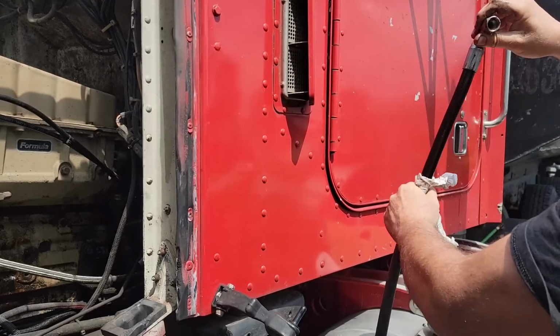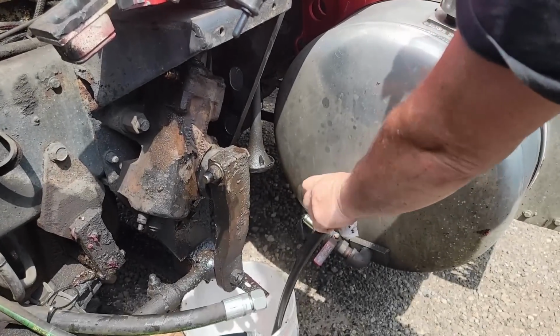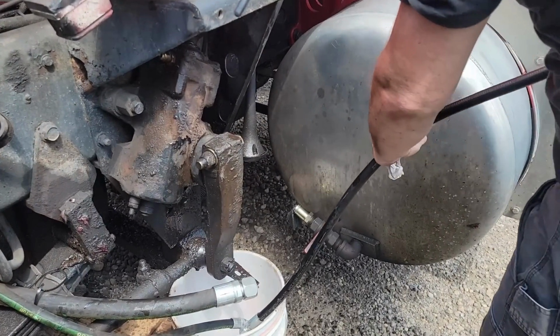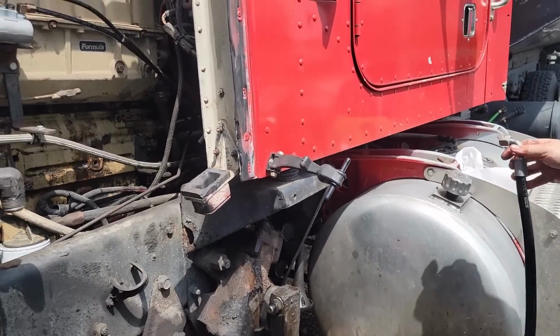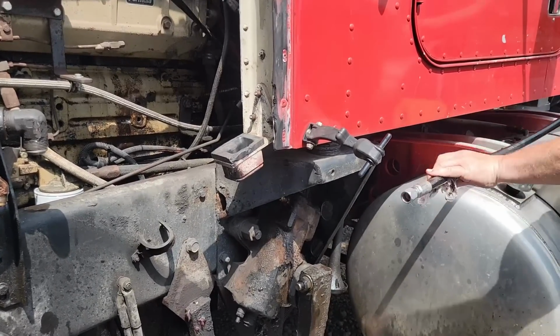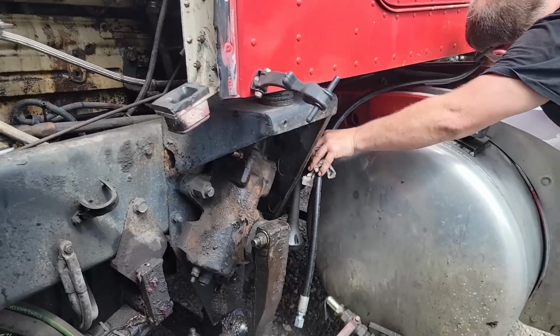So it makes me think that we have either a line on wrong. When I say we, I mean, you know, whoever put it on, or we have air trapped in the gearbox. So the way this system works, since I've taken this apart, I've got a little bit of an idea now. Drape this over so it can drain out.